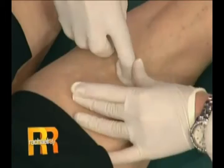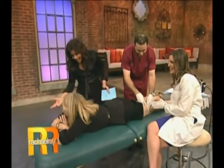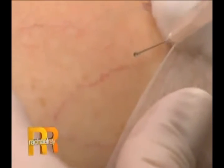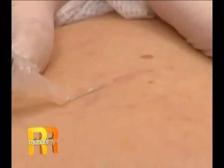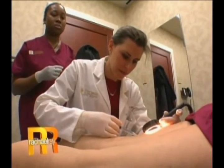And then we put some compression. Unbelievable. It just went bloop, like on a thermometer. When you see it go up, it just went away. Oh, you're going to love it. I also brought a video of some sclerotherapy that I did yesterday, so we can really see the blood vessels just disappear. Watch this, you guys. Look at that! Isn't that amazing? Wow.